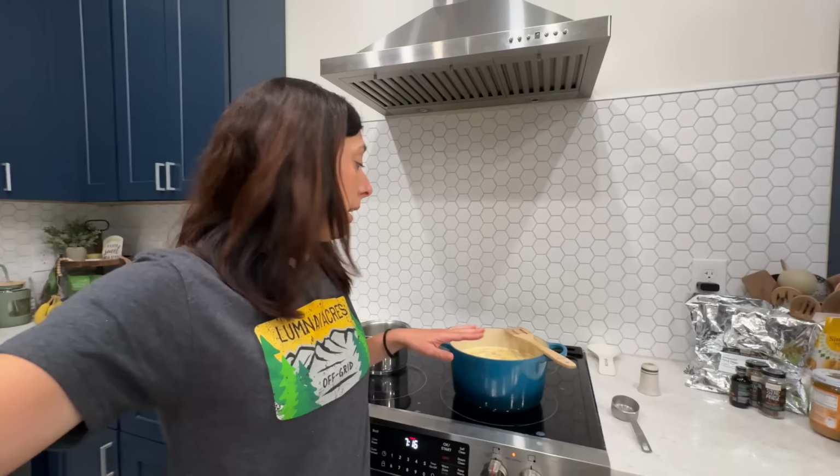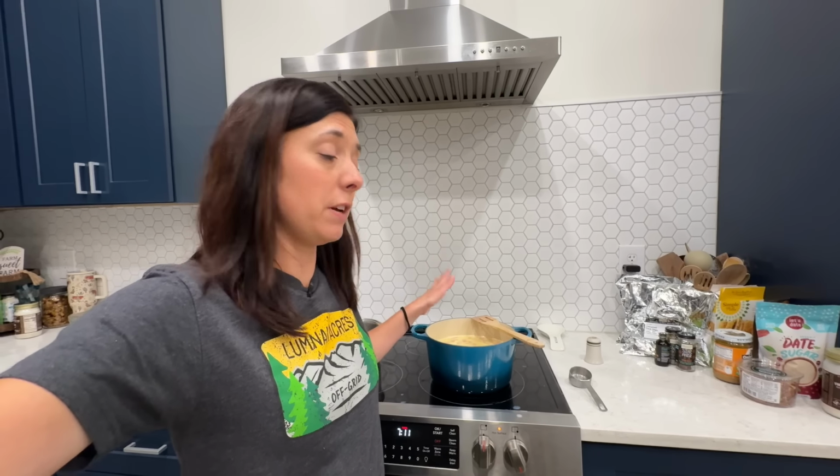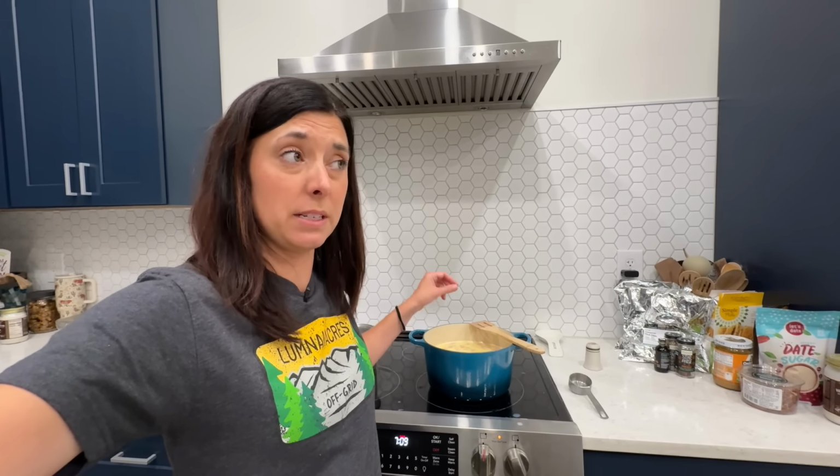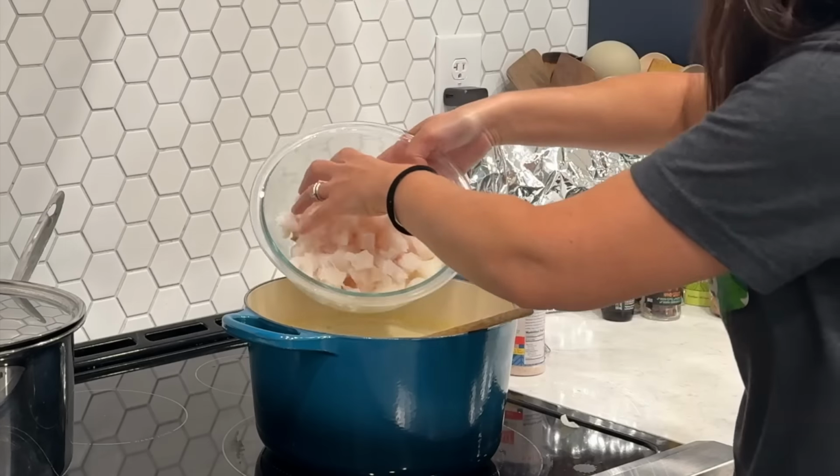Oh, and flour. Now, once the potatoes are softened, I can go ahead and add the fish to this. Let that cook for a few minutes until the fish is cooked. All right, I'm going to add the fish.